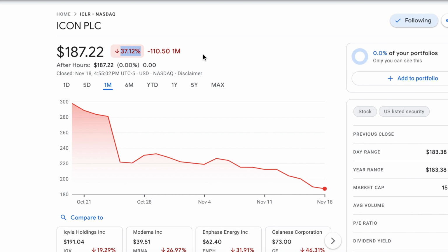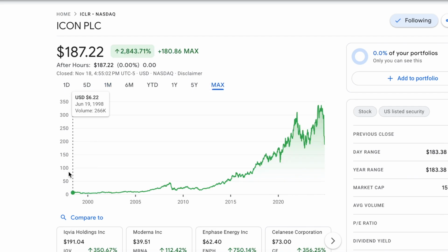The earnings report and the geopolitical issues that are going on right now have sent the stock down almost 40% in the past month. I don't think that's merited. I think at the end of the day, this is still the same Icon that has been around and trading on the NASDAQ since 1998. This is not some new biotech company.